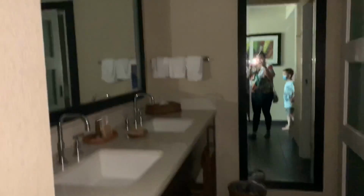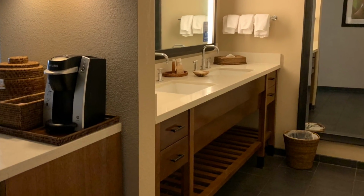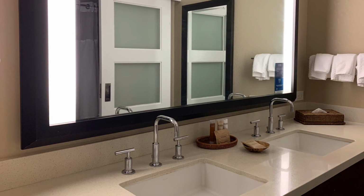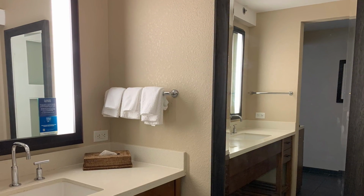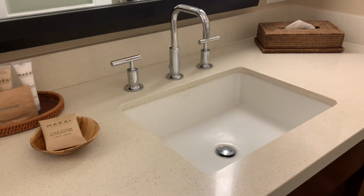I would say overall, just starting out, it was enough space for the four of us. We were comfortable, we were able to really get situated, and it was nice. There were some features in the room, like this mirror in the bathroom that had the built-in lighting in there. That was pretty modern. Also, the doors looked like they had been maybe recently replaced.